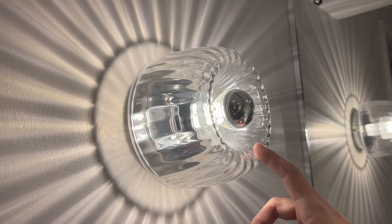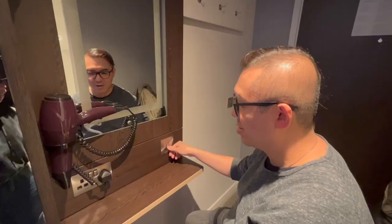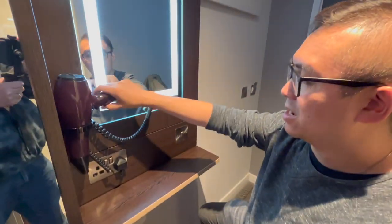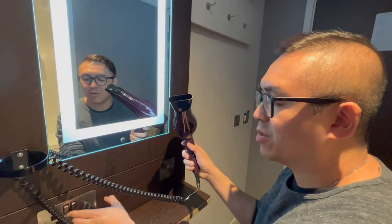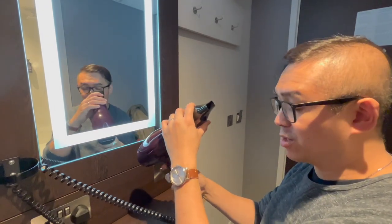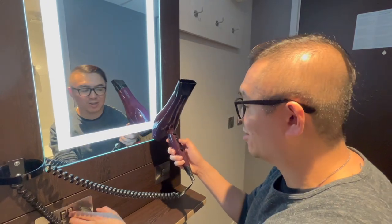This is an interesting light fixture because I think I see myself in the distance in there, and it's kind of disorientating but interesting nonetheless. Okay, so this is where I'll probably be sitting getting ready in the morning. So here's a light and there's the hair dryer. What is this for? Okay, so this is for powering the hair dryer. So let's see if it's in working order. What? Oh, right, sorry.